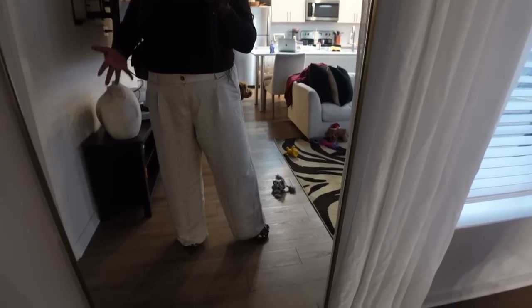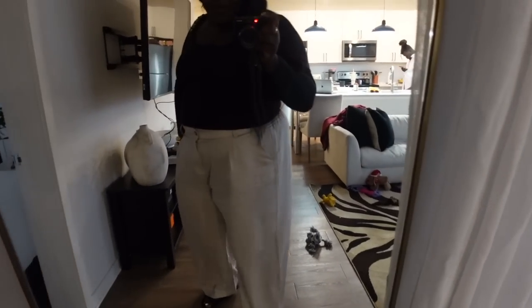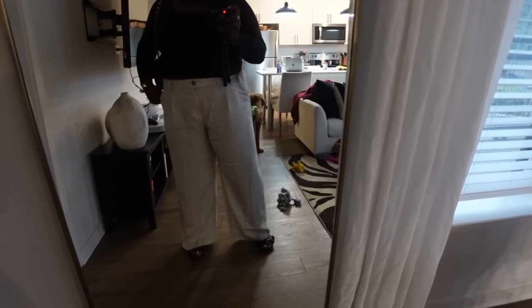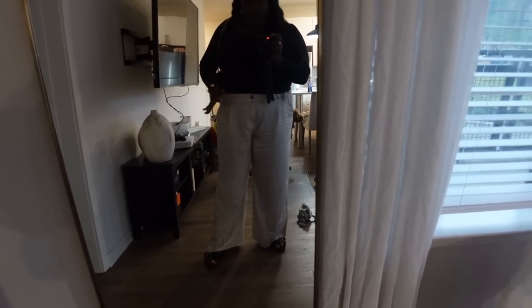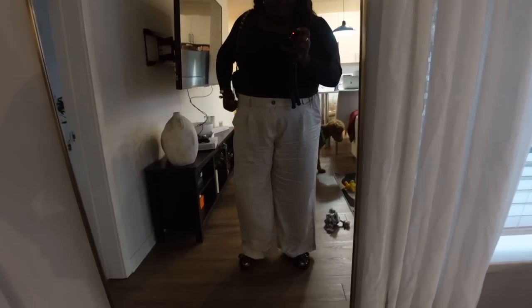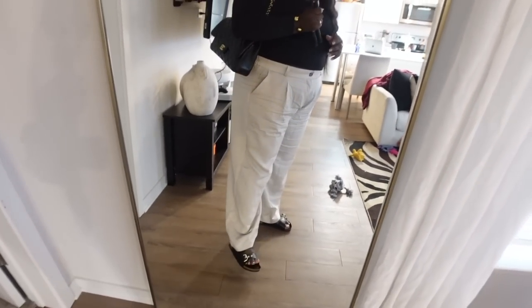Look how good these pants are. Y'all, this is gonna be my new everyday. I got these from Torrid. Y'all will see them in my haul of my new spring pickups, but they're just so flowy and fit so good. And I got on this regular black top, the white headband, Chanel bag, and these shoes. I'm recording it for another vlog, so y'all are really getting the behind the scenes, so I can just keep this vlog going.